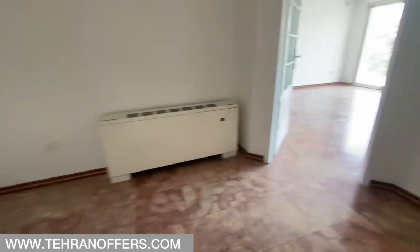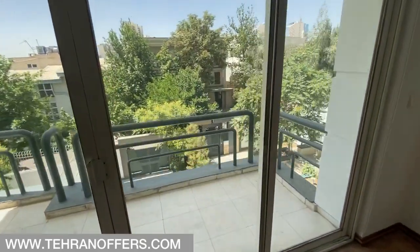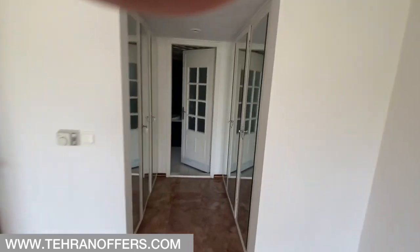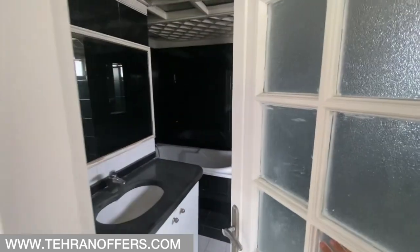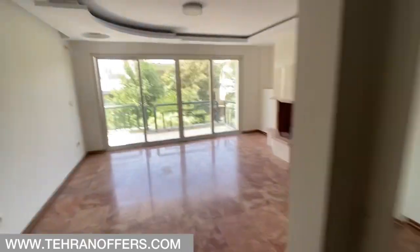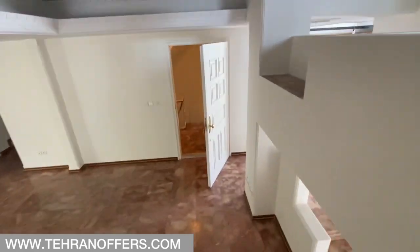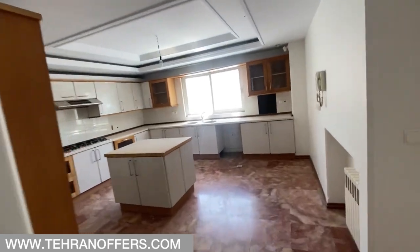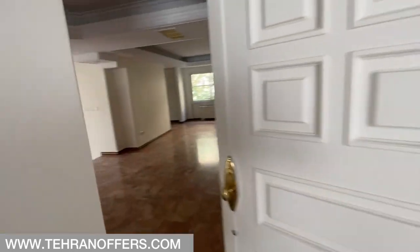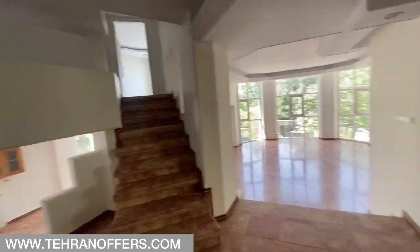There is also a separate room with a beautiful terrace. And another full bathroom over here with a lovely bathtub. And that's the main kitchen of this floor. So this floor contains one kitchen, one kitchenette, 2.5 bathrooms, one big living hall area, and three bedrooms.